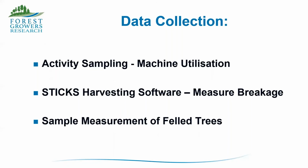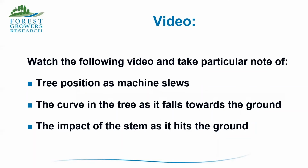Machine utilisation was established using activity sampling at 30-second intervals. The sticks harvesting software was used to compare breakage between the two machines. A sample of trees were manually measured to verify results from the sticks analysis and to try and determine the cause of stem breakage. A total of 1,381 stems were harvested in the trial.